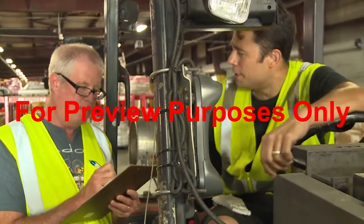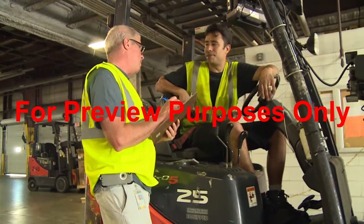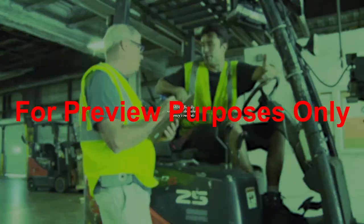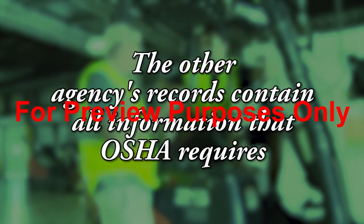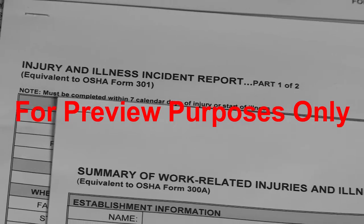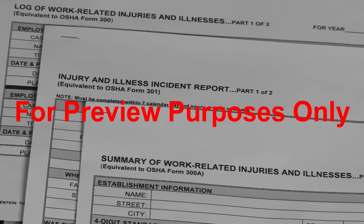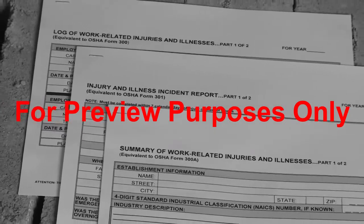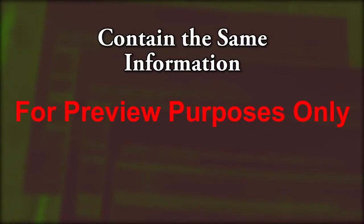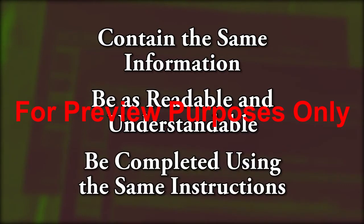If your company already complies with another government agency's injury and illness record-keeping requirements, OSHA will accept those records in place of its 300 series reports as long as they officially recognize the other agency's records and the other agency's records contain all of the information that OSHA requires. OSHA is also flexible regarding the 300 series forms themselves. If official 300, 301, and 300A forms are unavailable, equivalent forms may be used. Equivalent forms must contain the same information as an official form, be as readable and understandable as an official OSHA form, and be completed by following the same instructions as are used with the OSHA forms.